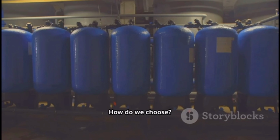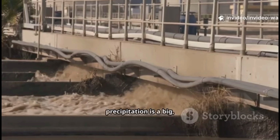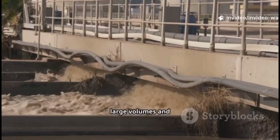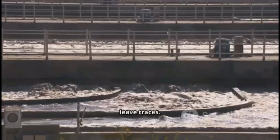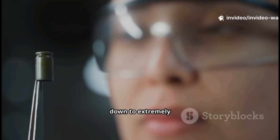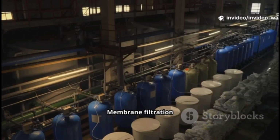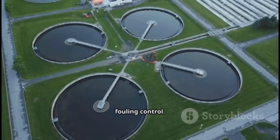How do we choose? It's like picking the right tool from a toolbox. Chemical precipitation is a big, strong wrench. Powerful, reliable, cost-effective for large volumes and high metal levels. But it makes a lot of sludge and may leave traces. Ion exchange is like fine-tipped tweezers, precise down to extremely low levels. It often needs pre-filtration, and the resin adds cost. Membrane filtration is an all-in-one cleaning machine for all-around purity, with higher energy needs and maintenance for fouling control.